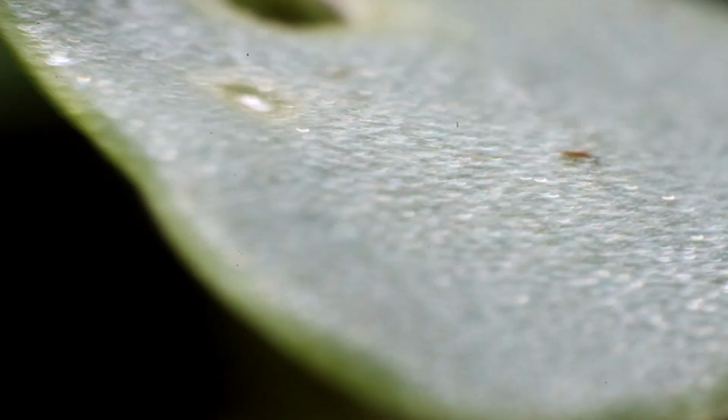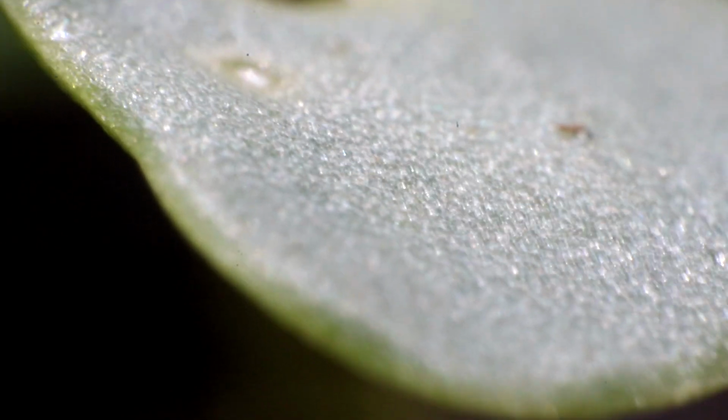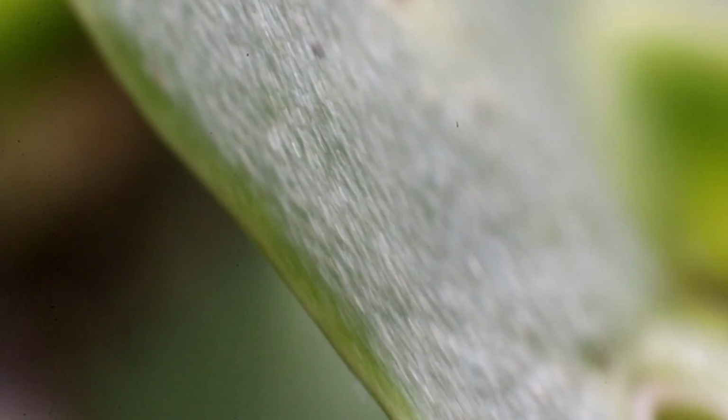Here is a kale plant. Today we're going to discover how things look closer than we've ever seen them in the garden. This is the leaf of a kale seedling. It's about 1 centimeter across, both leaves.